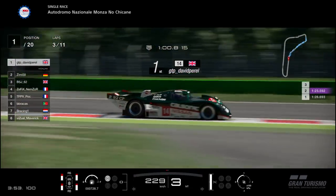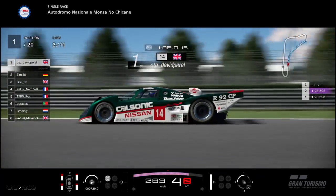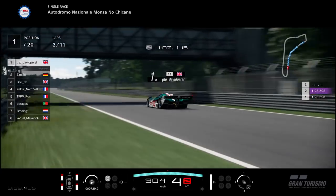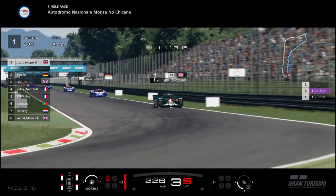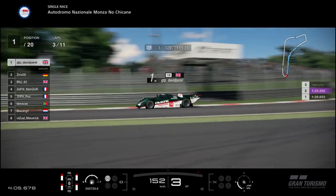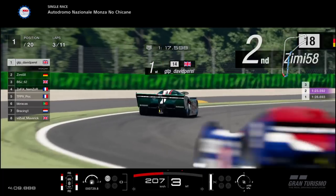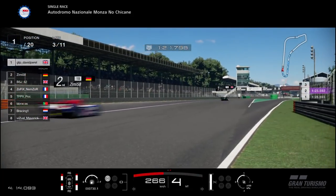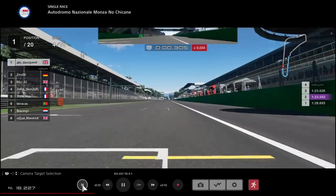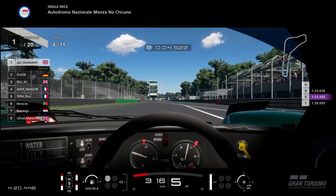So you do a short stint at the front and then avoid the undercut in order to maintain the lead. However, going into lap 4, things do change up a little bit. So just going through Parabolica, trying to minimize the understeer, getting on the power as soon as possible, and then cutting across the start finish line on the inside, and then staying here down the main straight.